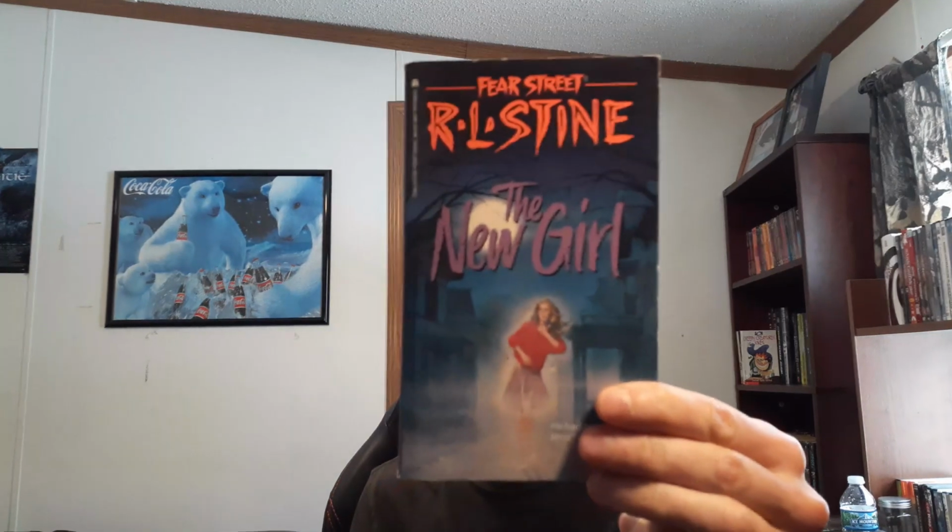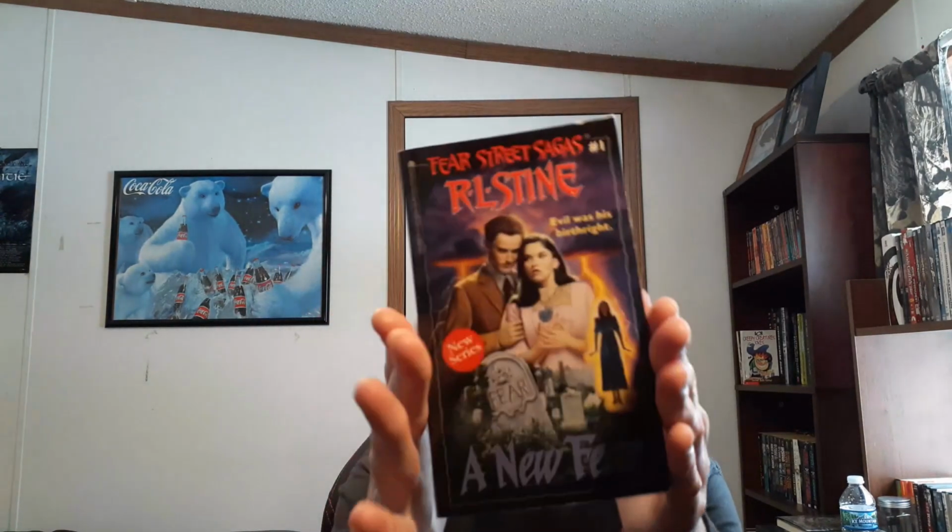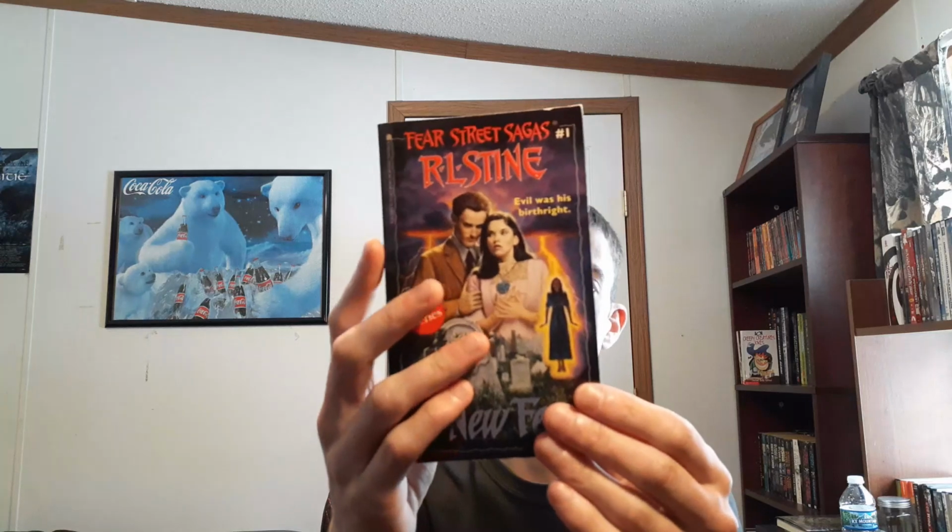The New Girl. This is the very first book in the original Fear Street series. And the very first book in the Fear Street Saga series. Again, I already have this one. A New Fear. This one actually might be better than the one I currently have. I'm not sure. I'll have to go through and sort these. This one's really nice, actually. I don't even think it's been read before. Very tight binding on it.